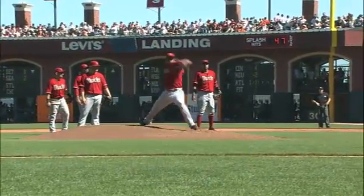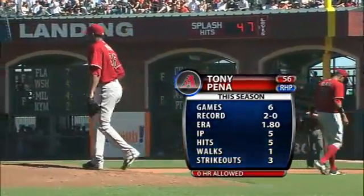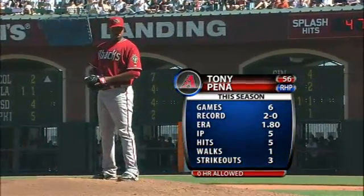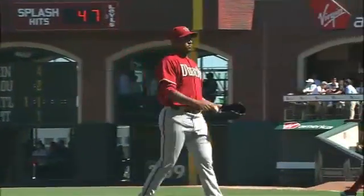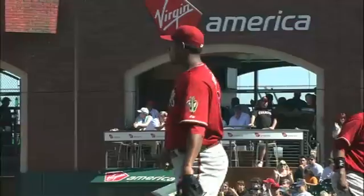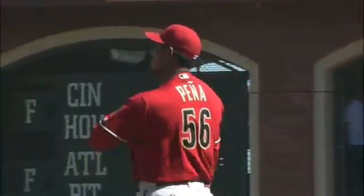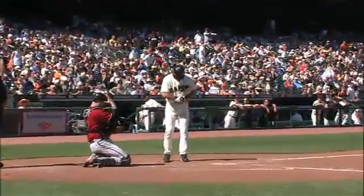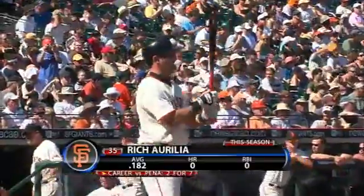And Rich Aurelia is going to face the right-hander, and that's Tony Pena. This guy is nasty, nasty, nasty. You're looking at mid to high 90s fastballs with a disappearing slider and a changeup that is a swing and miss type changeup. A lot of people think this guy could be a closer, and he's got closer stuff, no question. Aurelia's faced him 7 times. He's 2 for 7. Pena's struck him out a couple of times.